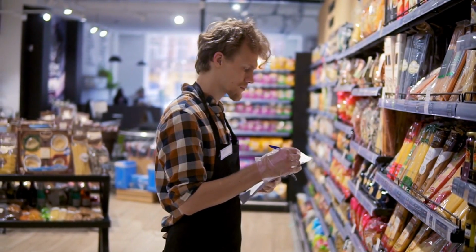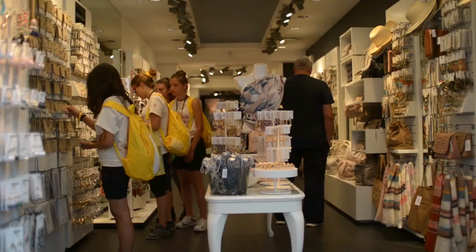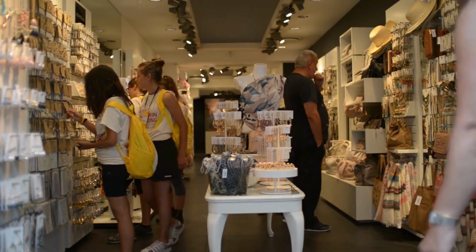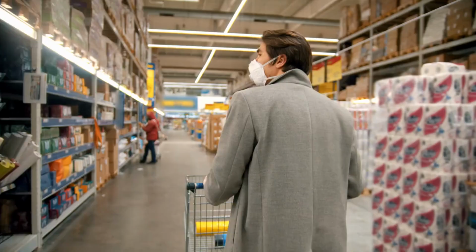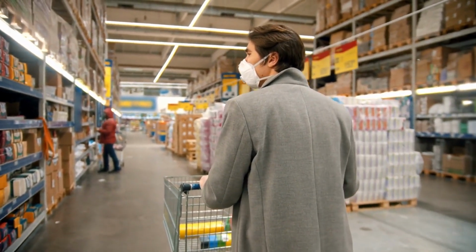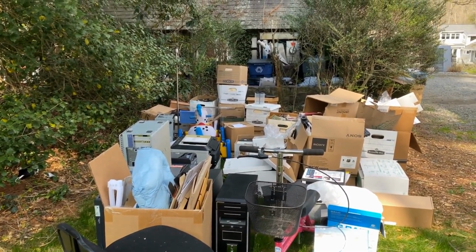Chapter 2. Clothes on a Mission. Pack smart, travel light. Traveling light is one of the greatest gifts you can give yourself. Let's face it, lugging around heavy suitcases is no fun. Studies have found that travelers with lighter bags are 35% less stressed at airports. To achieve this, think strategically about your clothing choices. Instead of packing multiple pairs of jeans, opt for one versatile pair that can go with almost anything.